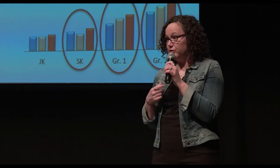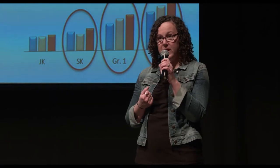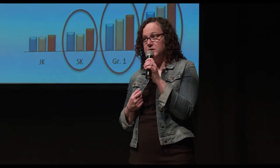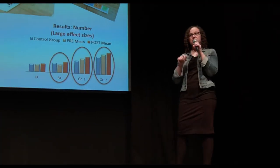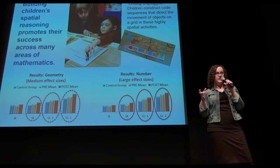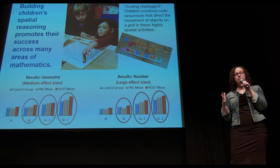We engaged children in these activities for a period of 4 months and collected pre and post data on spatial reasoning as well as number and geometry. We also collected data with a control group. My analysis showed medium effect sizes in geometry. This wasn't particularly surprising because geometry is most obviously associated with spatial reasoning in the mathematics curriculum, and so we expected to see some movement there.